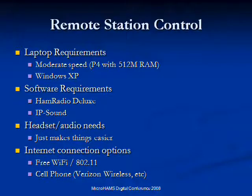Windows XP, Hardware Deluxe for the remote. What I like about Hardware Deluxe is that you go there, set up the remote station, put your password and everything. You have a password that you can get in, so nobody else can get on your station, pretty much.